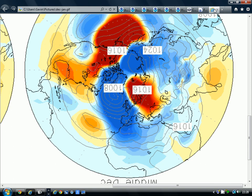Have a look at the Korean model. Now, this is the forecast from the Korean model for the next month. I can't show you the actual winter forecast yet from the Korean model because it doesn't go out to February. So what I'm going to do is just show you a snapshot.